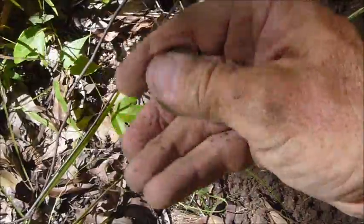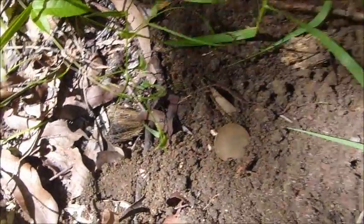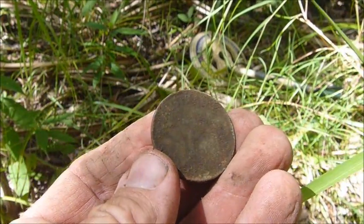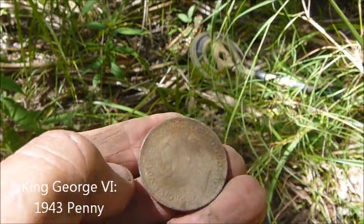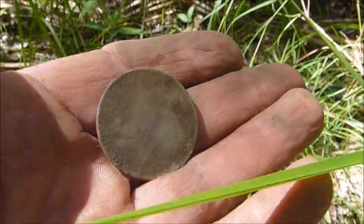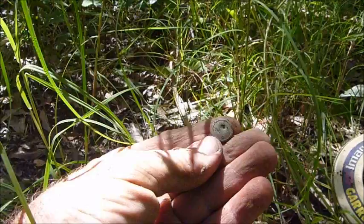We're definitely on the old barracks area now. Good one. But I'll just come back shortly with a date on that old penny. I just gave it a quick field clean. It's still got a lot of dirt adhering to it, but it's a 1943 King George VI kangaroo penny. Beautiful. What a ripper. We've got a coin out of the place, so there'll be more here, and hopefully some more military relics. Anyway, on we go, on to the next target.